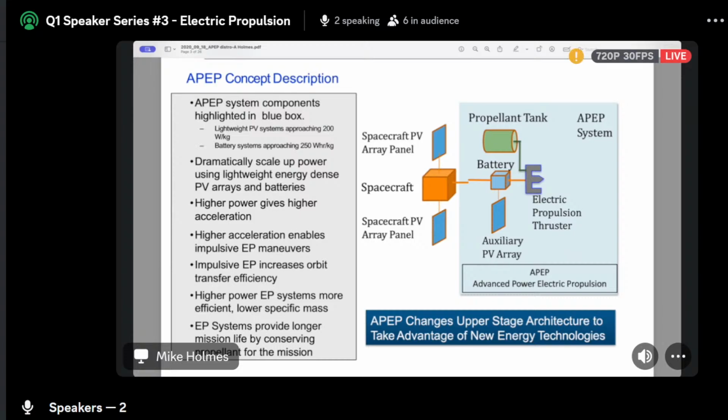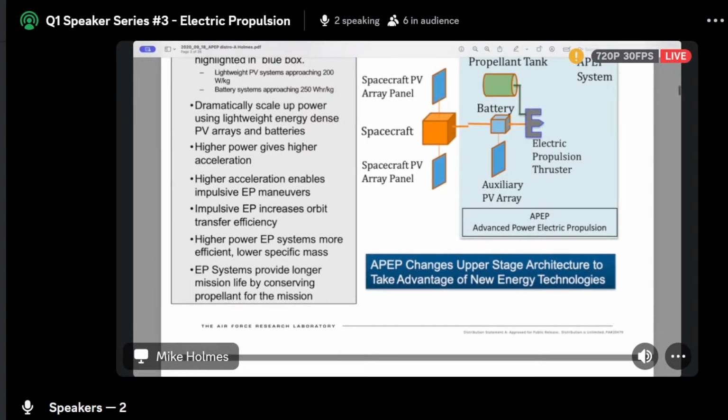And what I've done is put a battery between the spacecraft and the EP system. I've also attached an auxiliary PV array. That's the other technology that has improved since the 90s: there are very lightweight PV arrays that in the 90s we couldn't even imagine would exist. But they exist now, and you can deploy them, and they're huge, and they're very light. So EP needs to catch up, and that's what this architecture is trying to do.